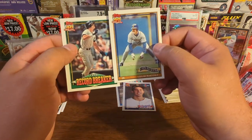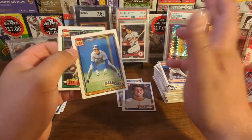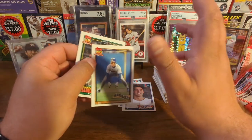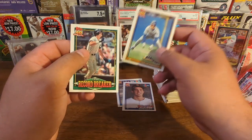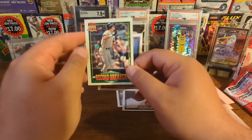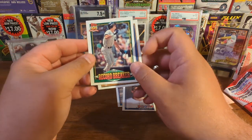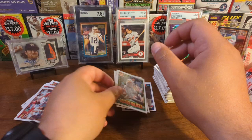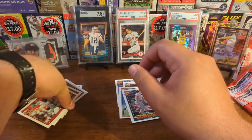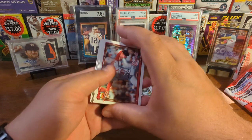Here we have Edgar Martinez. I keep confusing guys like Edgar and Tino Martinez. I'm 99% sure one of them's in the Hall of Fame. So that's why you're here. And then Kevin Moss is not a Hall of Famer, but he's in this cool insert, Record Breakers. Not too shabby. But we did get some nice cards right here. Some nice names, at least.